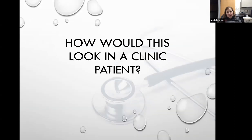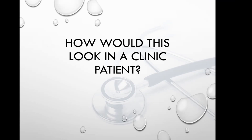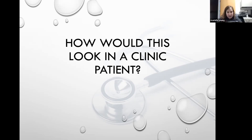How would this look in a kid in clinic or an adult? They could have apparent strabismus but actually be fusing. Yeah, exactly. So when you do a Krimsky and the alternate prism doesn't match up, what they're seeing and what you measure are not always the same.